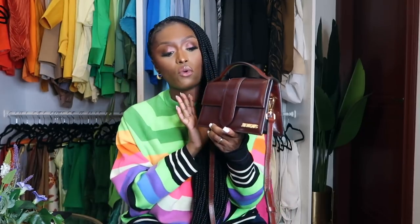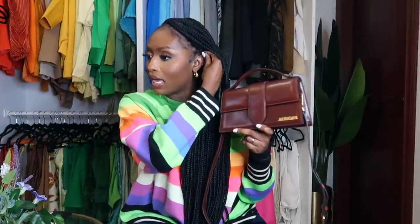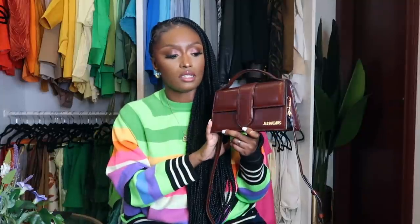But I think for the price point, the Jacquemus bags, I would definitely say you should put these on your list as high quality bags that are at an affordable price point. And when I say affordable, I am going for under $1,000. So these are obviously over $500 or under $1,000, depending on where you get them. You can also catch them on sale.